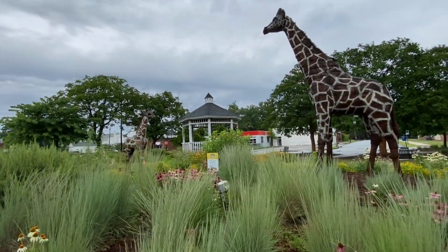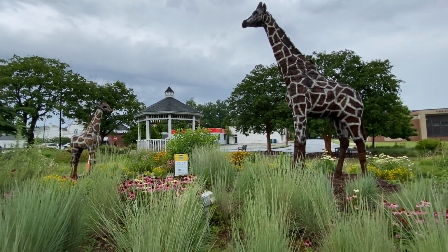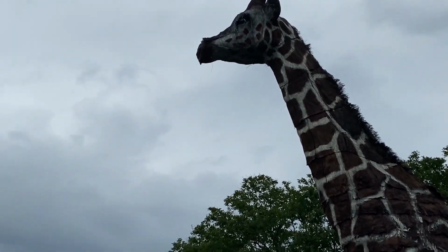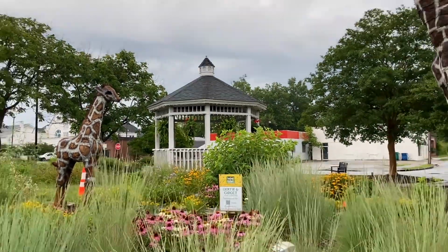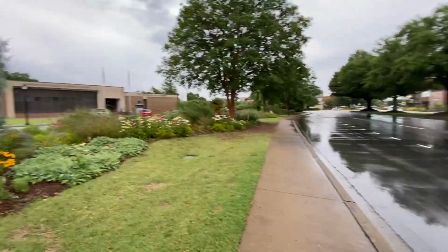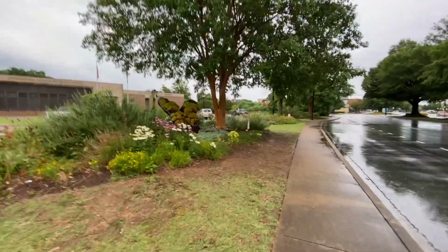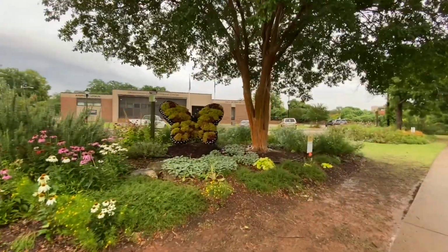I don't know if you can see her sign, but they are Gertie and Gidget the giraffes. And they're down here in front of the Greenwood County Veterans Center. So next up is the butterfly, and this is called Sweet Caroline.